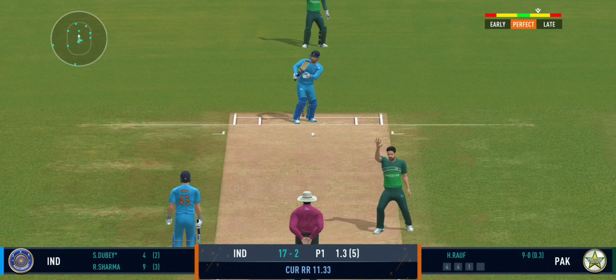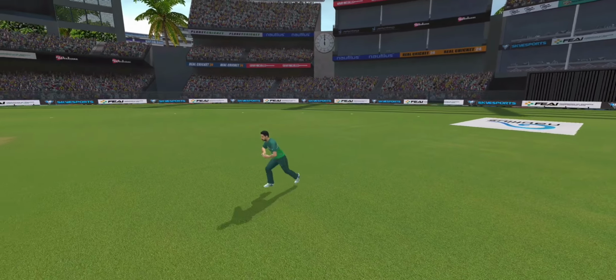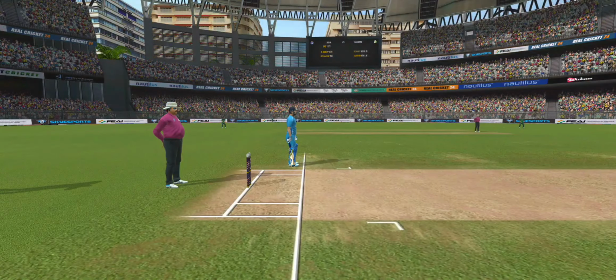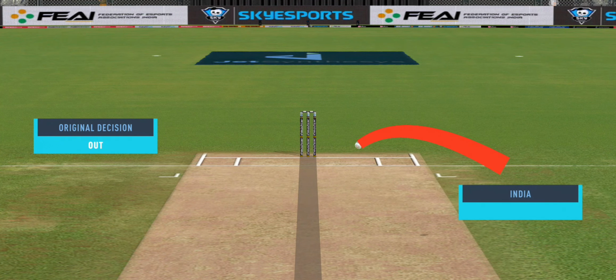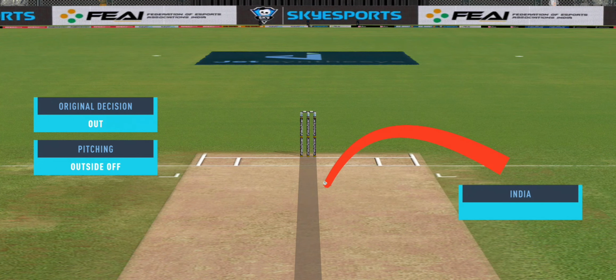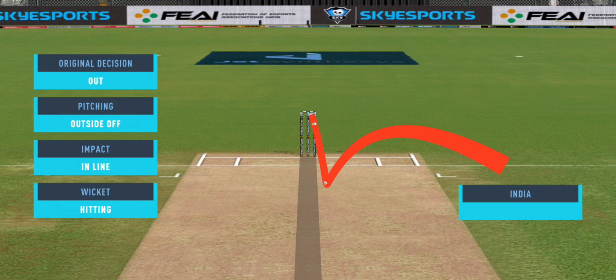Yeah, that's very close, very close. Beautifully bowled. We're checking for a no ball. Fair delivery. No problem. Reaching outside. Impact in line. Wickets hitting.